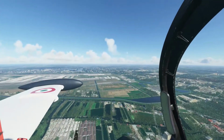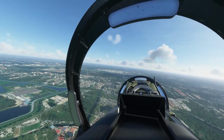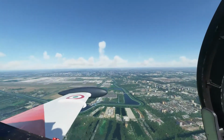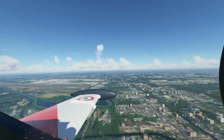Wind 271 at 7. Clear to land runway 19 or left. Mike India Golf 1. Clear to land runway 19 or left big 007.